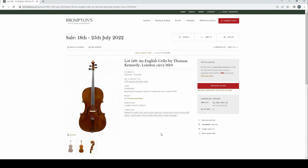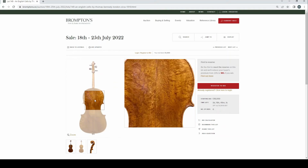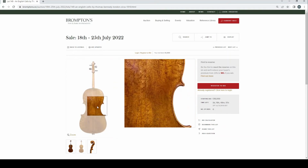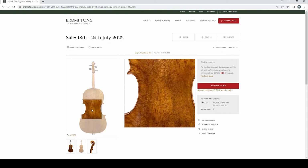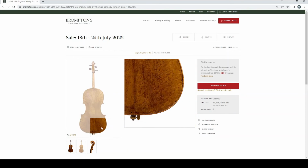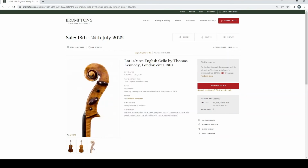An English cello by Thomas Kennedy, London, circa 1810, 20 to 30,000 there. Got a repairer's label, Hawks and Sons. Interesting. Wow, what a back. That's beautiful. That's a very, very nice looking back there. Looks like it might have an unfortunate crack there in the back.